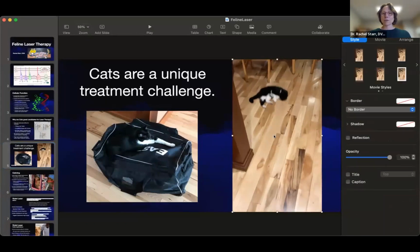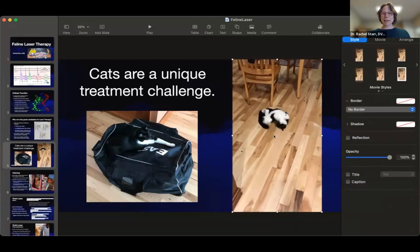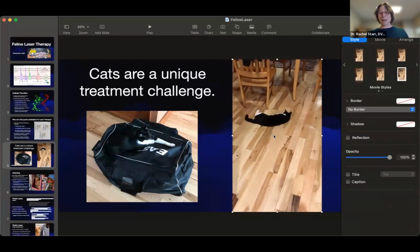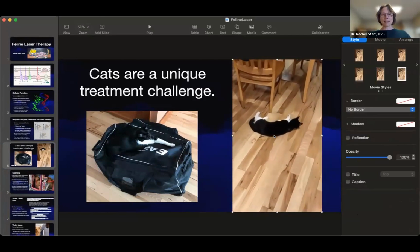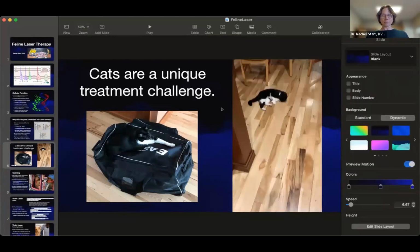Okay. So this is my kitty on catnip. And, you know, they are personalities. Cats can be a unique treatment challenge in many different ways because they are themselves, right? They do their own thing and they're not people pleasers the way that dogs are.